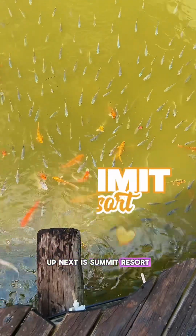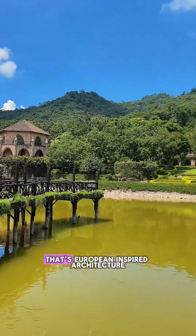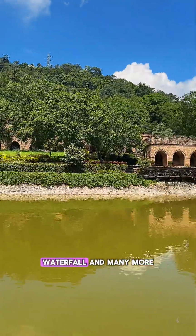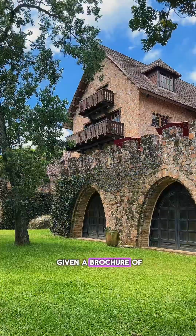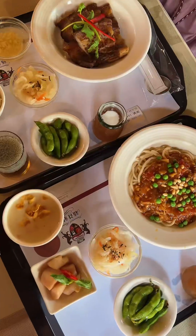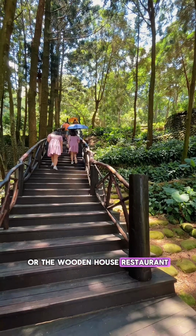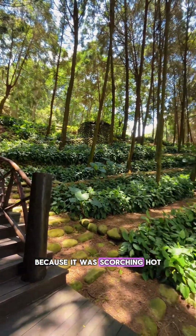Up next is Summit Resort, which also houses the very popular Xinxia Castle, a medieval, European-inspired castle with beautiful gardens, a waterfall, and many more. Entrance for this location is 250 NTD, and you will be given a brochure of the Xinxia Castle. When you pay the 250 entrance fee, you can use about 100 NTD of that as credit for your food purchases at either the Hexagon restaurant or the Wooden House restaurant. We went there around lunchtime, so our walk wasn't as leisurely because it was scorching hot, but we still enjoyed it anyway.